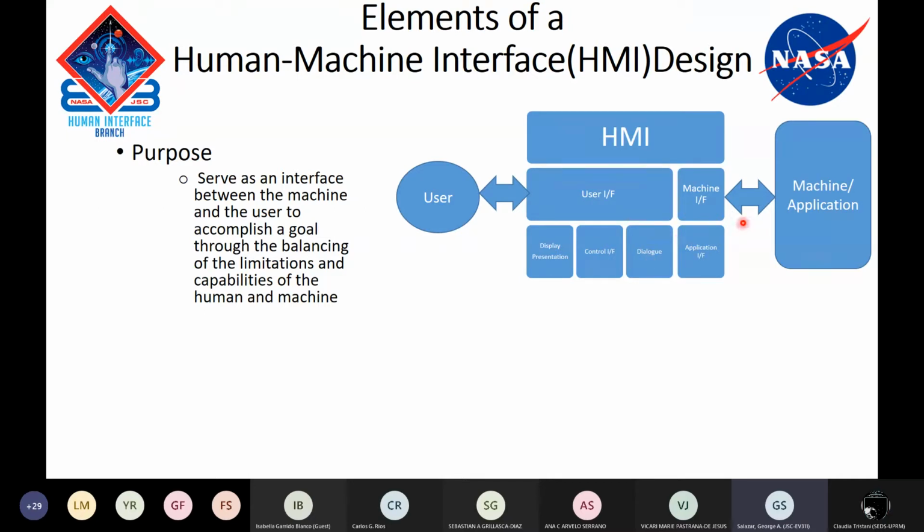On the machine side, you've got the machine interface, which, for the sake of argument, could be just a communication cable carrying communication data between the machine application and the computer, which is the human-machine interface. And basically, this encompasses the application interface. So you've got these elements that comprise the human-machine interface: the user, the machine application, and the human-machine interface that actually translates user interface commands to the machine. The machine responds by providing feedback to the user.